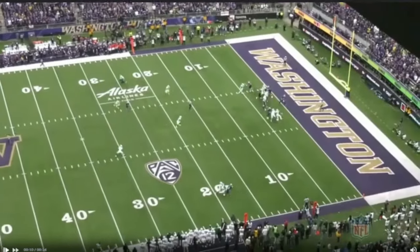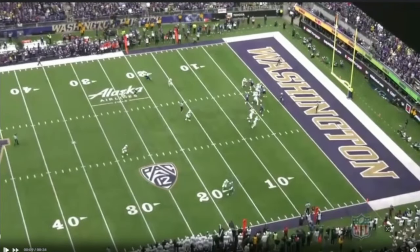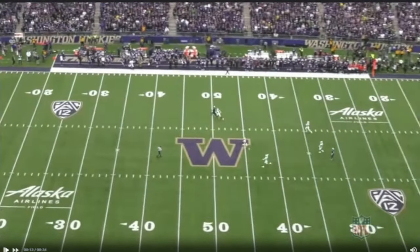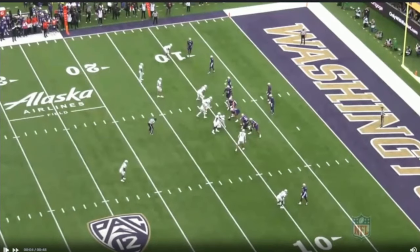Okay, coming back, similar double post combination. He works a little bit, trying to get this safety, which he does, to turn his hips this direction. He's going to the outside post, and just misses this one up over the top.